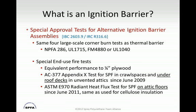Remember, 1/4-inch plywood was one of the prescriptive ignition barriers. This test was developed to show that the foam, or the foam with a coating, will be equivalent to foam covered with 1/4-inch plywood. And again, this is for using foam under a roof deck or on the walls of a crawl space or underneath a crawl space.